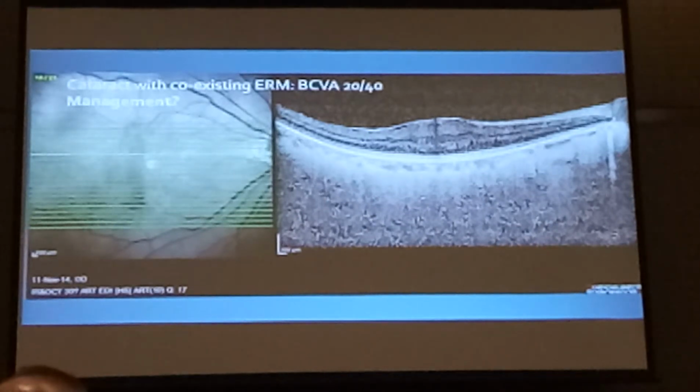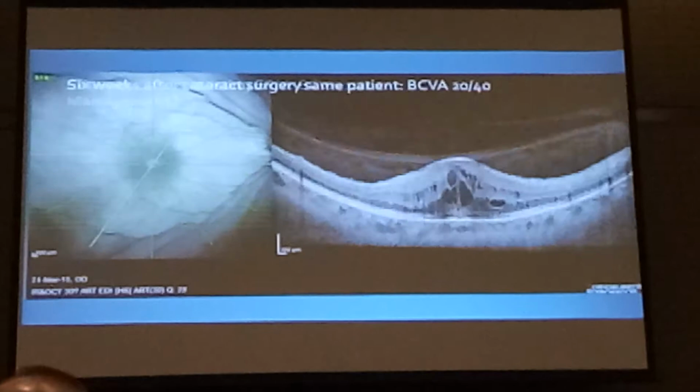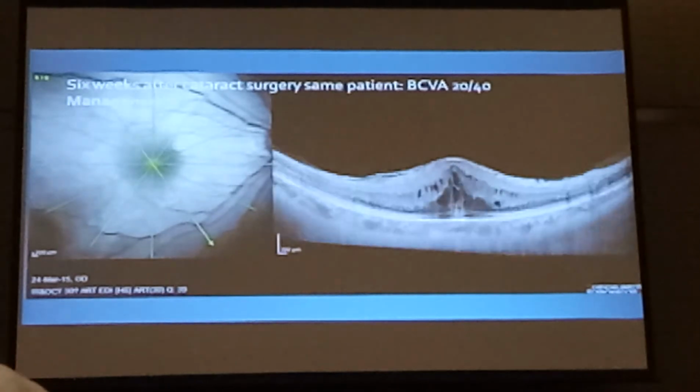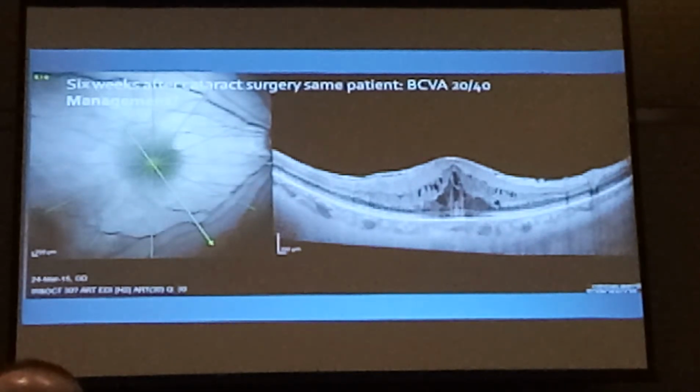And after surgery, everything went well until this, which is 6 weeks after cataract surgery. Visual acuity right after surgery was 20/20, but now it's dropped to 20/40. I think from the pattern here, you can say this is a case of Irvine-Gass syndrome. But there's a membrane there. Definitely a membrane there. So the membrane may be a precipitating factor of having Irvine-Gass syndrome.